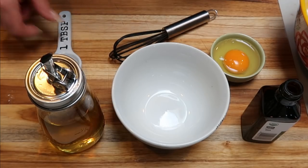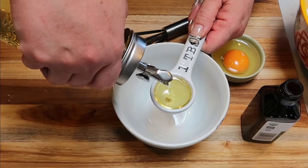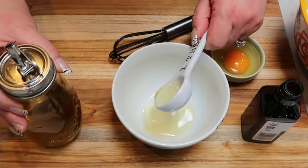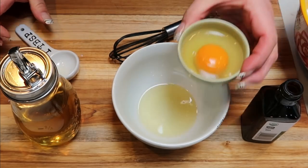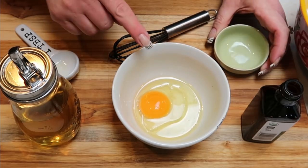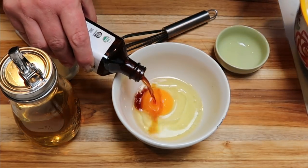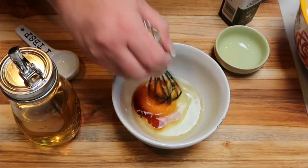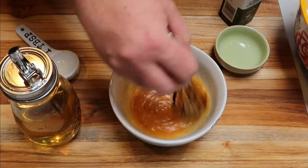Next, we're going to mix together some of our wet ingredients. So we need 1 tablespoon of oil, again, whatever oil you are using. This is just the Chosen Foods avocado oil. And then we're going to add in 1 egg. I don't think I showed you guys at the beginning. I don't know what my deal is today, but you're going to need 1 room temperature egg as well. And then about 1 teaspoon of vanilla extract. And then we're just going to whisk this together before we add in the yogurt and the rest of our wet ingredients.